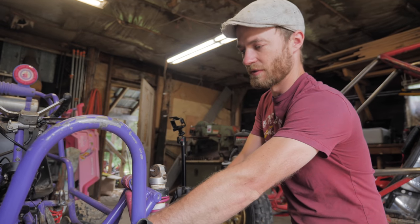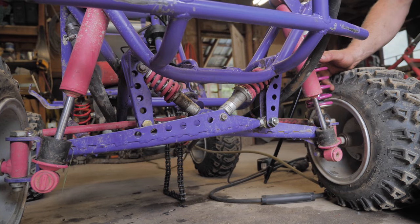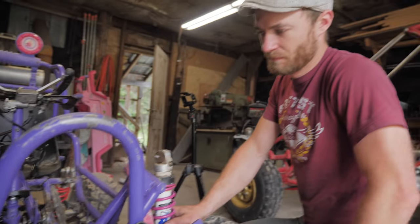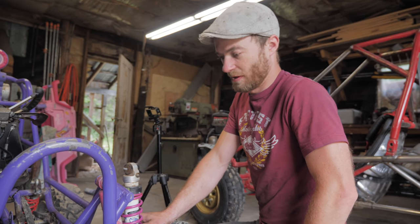Unfortunately, we're gonna just get rid of these shocks. I love the way they look in there, and it's super unique, but they cause a lot of problems. First off, they're not stiff enough. They don't provide enough spring rate or damping.